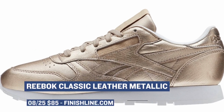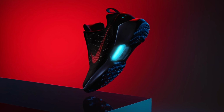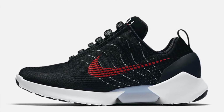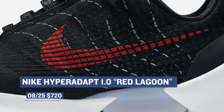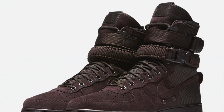If you always wanted to see or feel what the future feels like when it comes to sneakers, the Nike Hyperadapt 1.0 is releasing a new colorway, and that new colorway is Red Lagoon. These first popped up online a few weeks ago, and now they're officially going to roll out for those that want their shoes to lace or tighten themselves. Those will cost you the usual $720.